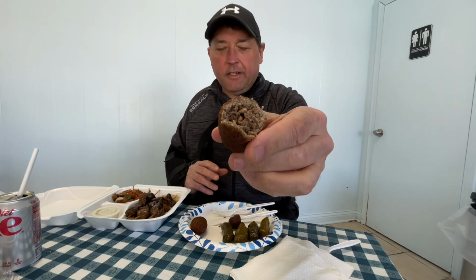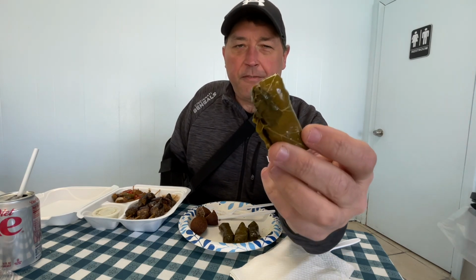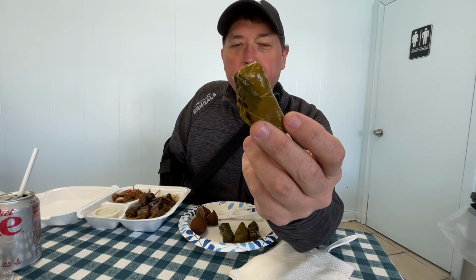See those pine nuts there in the middle? Gives it a nice little flavor. But for now, I'm gonna start with the grape leaves, which is rice. Most of the time, it's got beef in there with the rice, and it's cooked in olive oil and lemon. Gives it a nice flavor. Yeah, that looks like beef. Very tasty. Oh yeah, that's superb. All right.